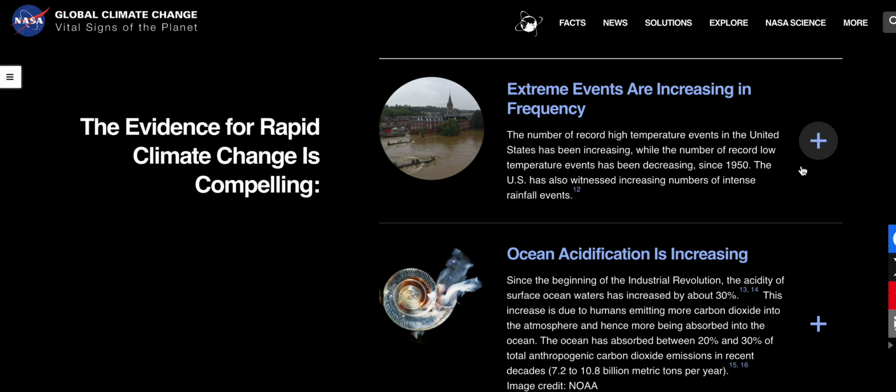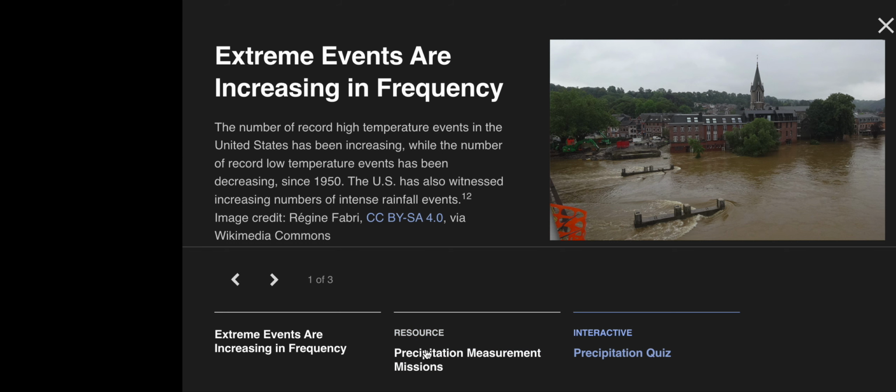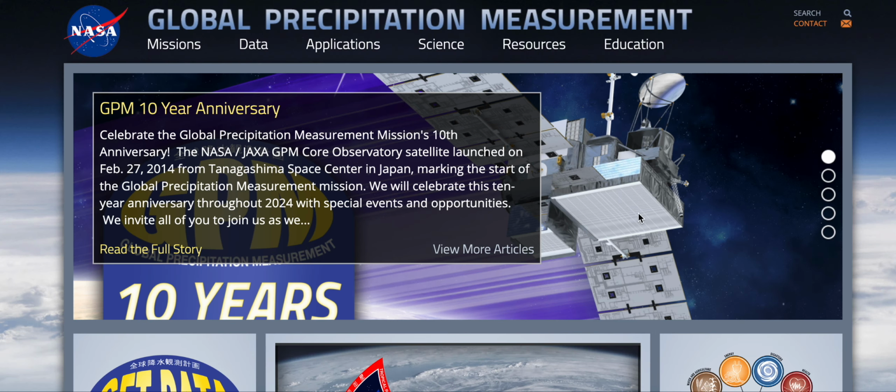So on the right-hand side, on the extreme events, make sure that you come up with a question that you have that cannot be answered by this website about extreme events. So what are extreme events, right? They are precipitation, right? Oh my gosh, look at all this rain, right? Interesting. Let's see if it gives us some more information.